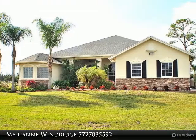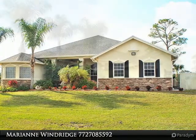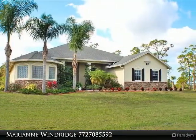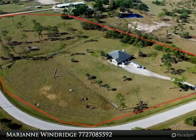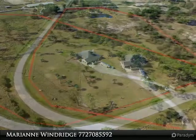Upscale CBS home on 10 peaceful acres minutes from downtown. Open floor plan features soaring ceilings, 4 spacious bedrooms, 3 full baths, formal dining room and 2-car garage. Stylish eat-in kitchen with stainless steel appliances and granite tops flows nicely into family room with fireplace.